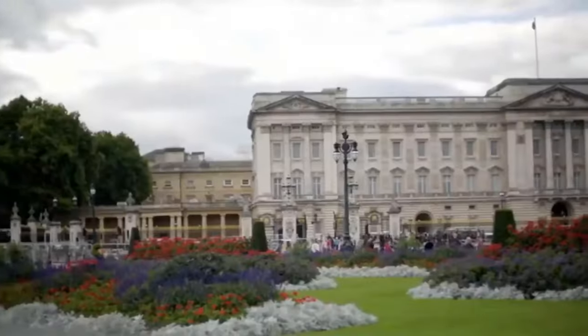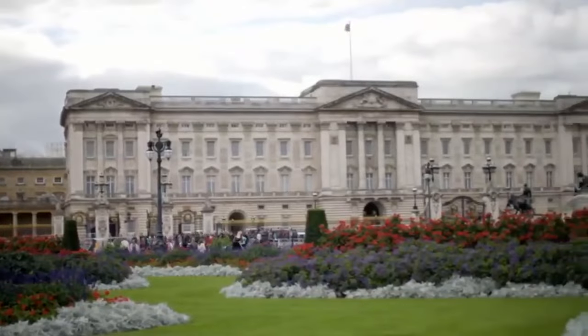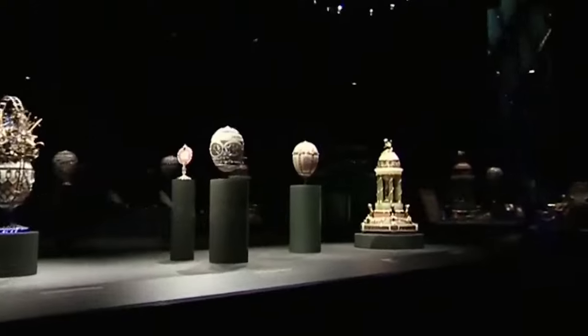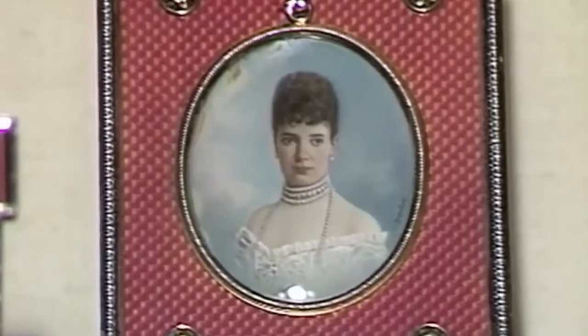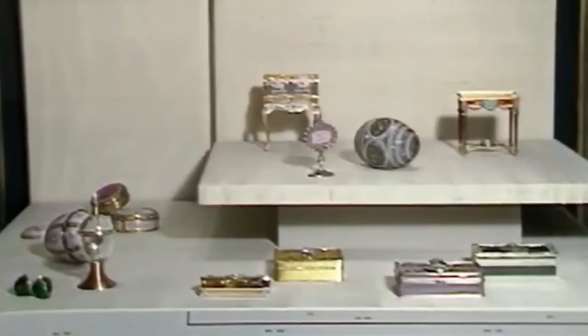Hidden within the royal palaces are some of the most valuable and unusual pieces of art ever to have been made. The Royal Collection actually holds one of the most extensive collections of Fabergé objects anywhere in the world. There are around 600 objects, and that ranges from the famous Fabergé eggs through to flowers, commemorative plaques, jewellery, boxes.